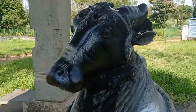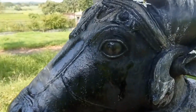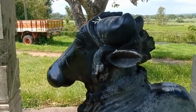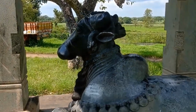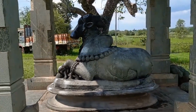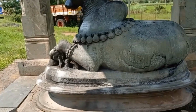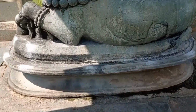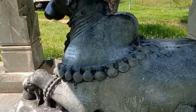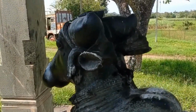However, the mandap in which Nandiji earlier was, probably got broken. We can see that the pillars are comparatively new. It is also possible that this Nandi mandap was originally not a part of this temple complex. We shall never be able to know about this. Very few people come here. In fact, there is not much data about this temple available in the public domain. If you do a Google search or even if you try YouTube, I could not find any videos of this particular temple.